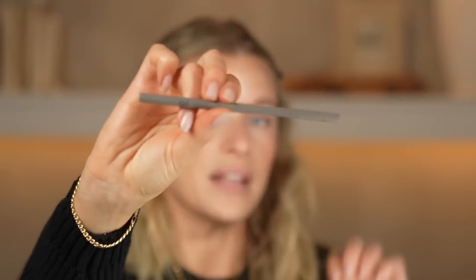Also, this is the Refy brow pencil, and it's in color Blonde Light, and the pencil is so thin, and as you can see, it just makes my brows pretty perfect.